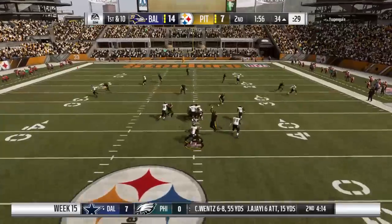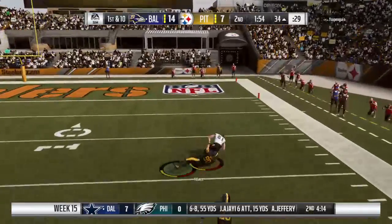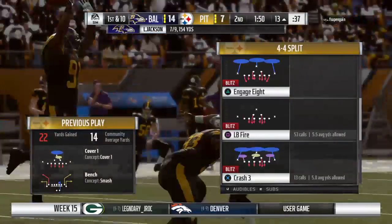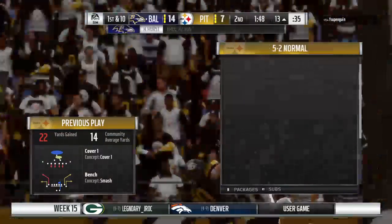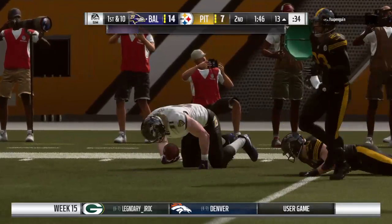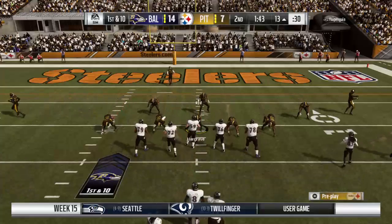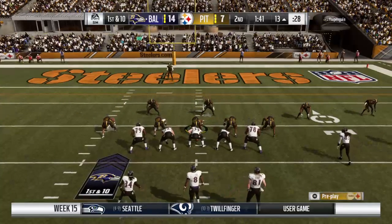After the interception, here's Jackson. To the right side and complete to Hurst. And all the way inside the 15 before they drop him. A good pickup there, a 22. Gone, gone! Gone, gone!